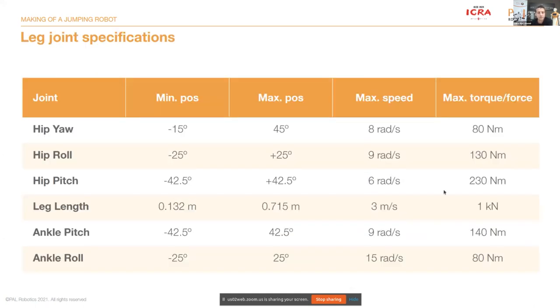And also the main component of the leg is this leg length actuator. That is really, really nice in terms of performance. We have 3 meters per second peak speed of the foot with respect to the hip, and 1 kilonewton. So the vertical force that we can achieve is quite large.